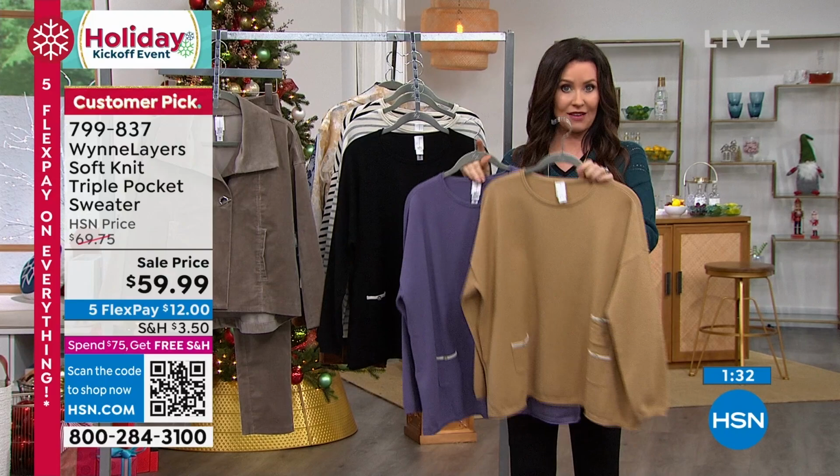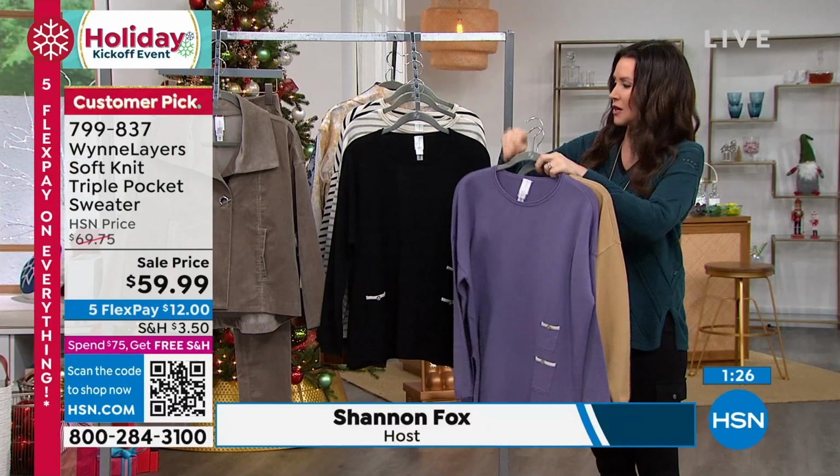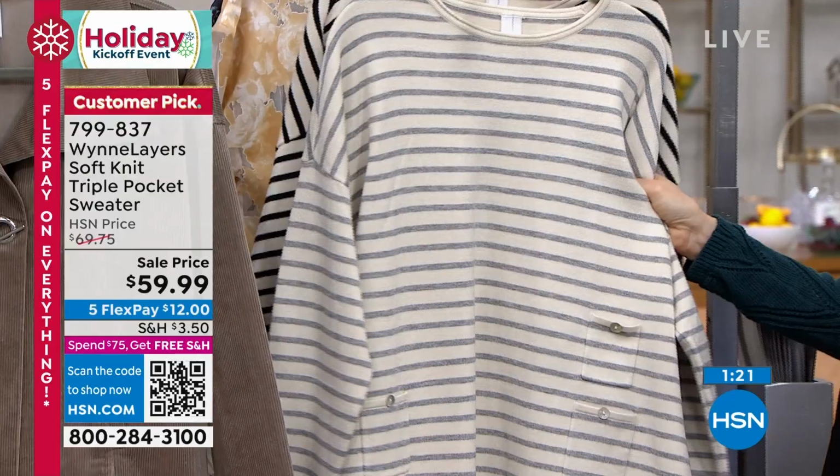So this one is your khaki. This one is the cadet. It's pretty like a gray purple. That was a great description of it. This is the black and ecru. This is last call on the heather ecru stripe. And then we have it in that black and ecru stripe.